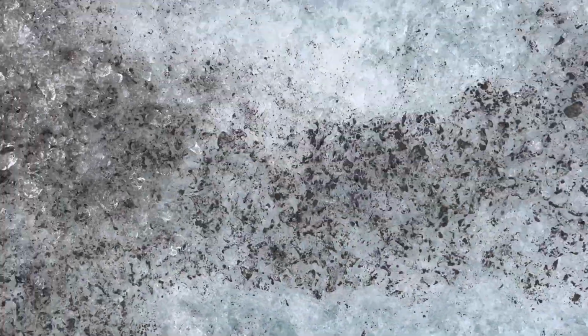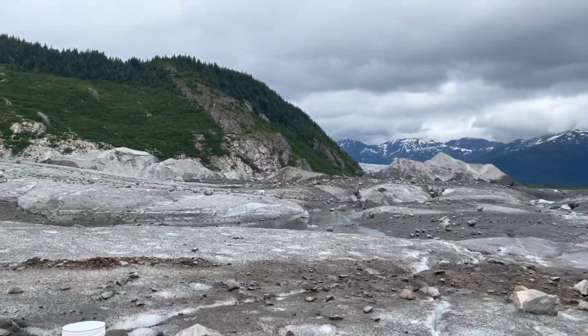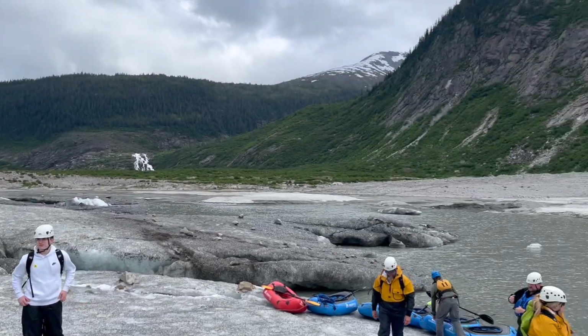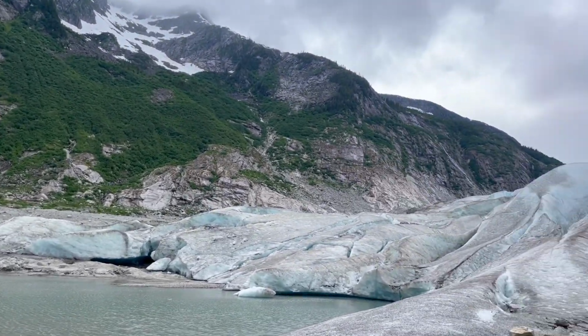The crunch on the glacier is so satisfying. We walked around and learned about all the different parts and history of the glacier. He let us check out these really deep crevasses and pointed out all the interesting, fun, natural facts and formations of the glacier.